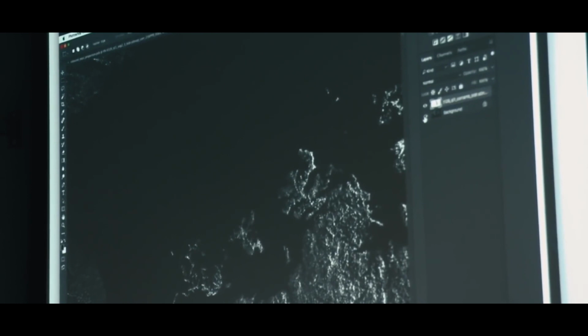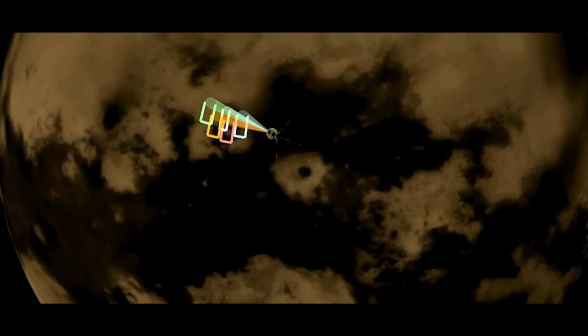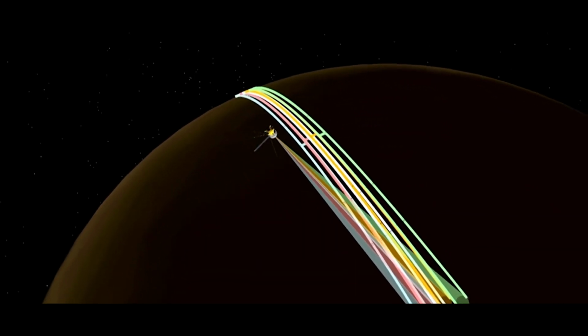We knew Titan was a tough target, was going to hold its secrets tightly, and so we designed this mission and the experiments to hit it with everything we've got. But with Huygens, we got our most close-up view and our first real feeling of what it would be like to stand on the surface of Titan.